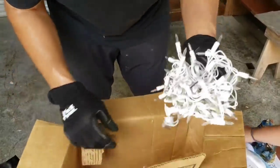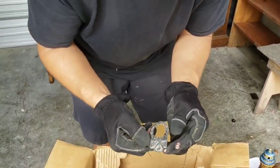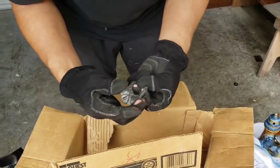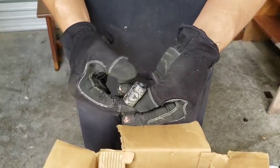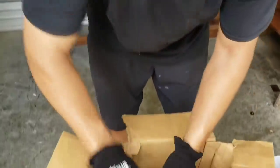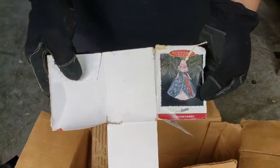We've got some more Christmas lights there. We've got, I don't know, some kind of gummy ring or something. Maybe it's for Christmas. This could be a Christmas ornament, too. Not sure on that one. And, well, there we go. We got a Barbie empty box.